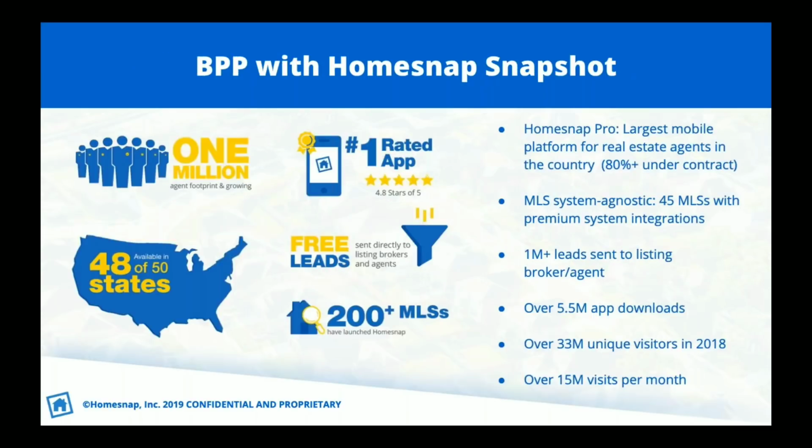Here are just some stats about Homesnap and BPP with Homesnap. We are the top-rated mobile app. So in addition to being a great search portal, we are the #1 rated home search app. And Paul, you said Homesnap is addictive and fun. It absolutely is. I've been working here almost 6 years, and I love using Homesnap. I love going to other cities and being out and about and being able to snap a home and immediately get all the information on that home. And that's really our most basic feature.